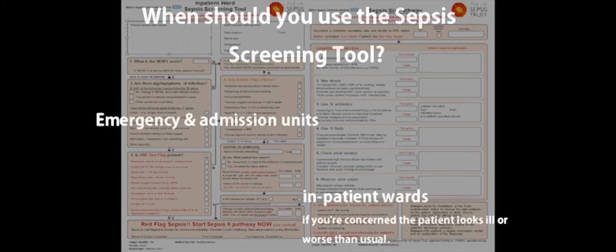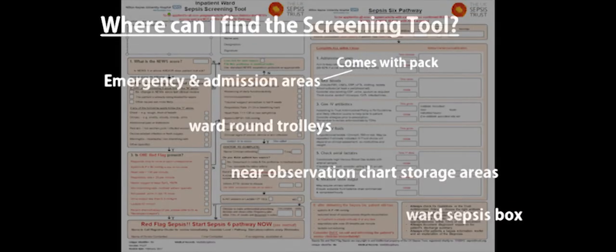On the inpatient wards, please think sepsis and use the screening tool if the NEWS score is 3 or above. You can also use the tool if the NEWS is less than 3 if you are concerned the patient looks unwell or worse than usual. In emergency and admission areas, the tool is part of the clerking Proforma packs. On the inpatient wards, the screening tool will be found on ward round trolleys, near the observation chart storage areas, and in the ward sepsis box.